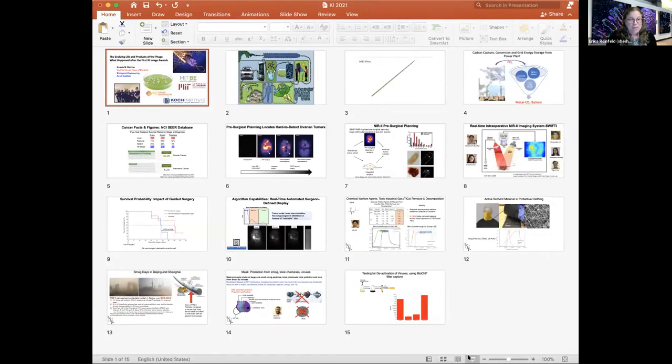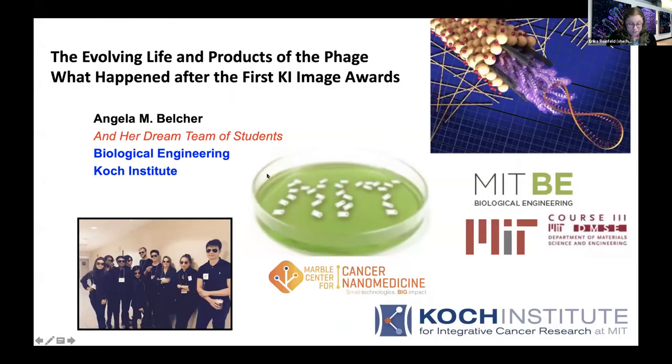The 10th image in our 2021 Image Awards is an encore from 2011. A miniature mesh appeared in the very, very first Image Awards exhibition with a very simple and intriguing question. If you link viruses together or encourage them to do it, what are the structural properties of that mesh that they create? And so the PI from that project, Angela Belcher, is going to talk to us about what they've done in the 10 years since this image first appeared in our galleries.